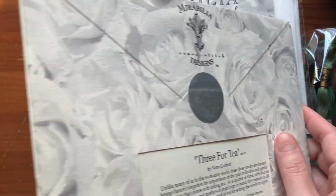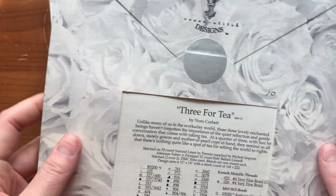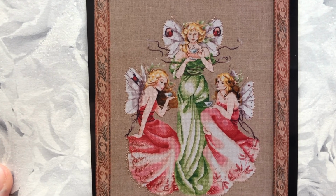So it's an older one, but this is brand new. The sticker is still there, and sometimes they open the sides and put back the chart in after using it, but this looks like this is untouched. But yeah, really pretty.